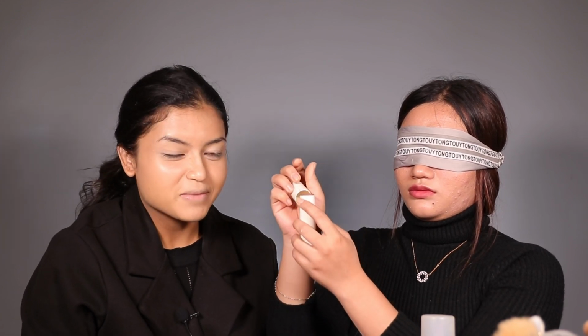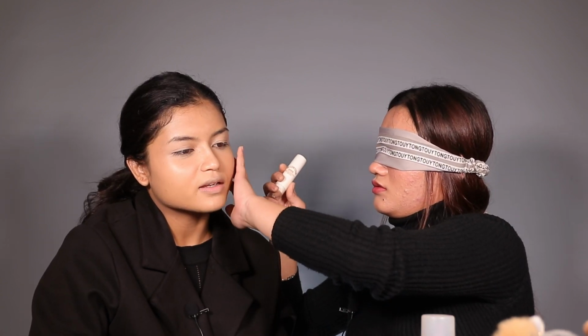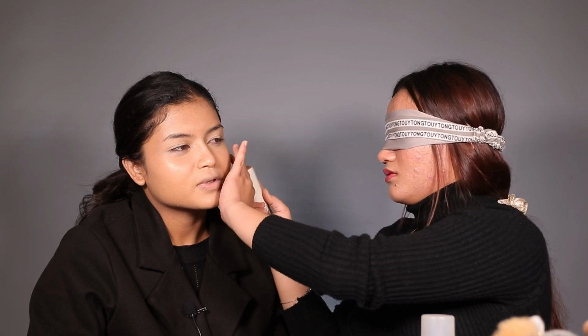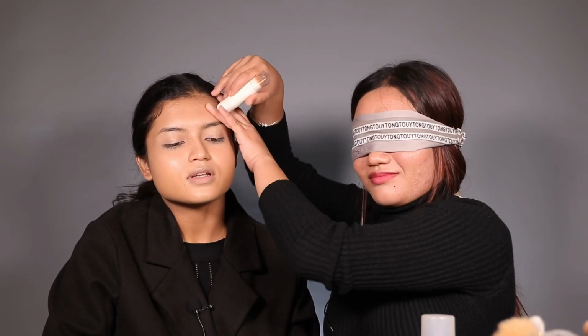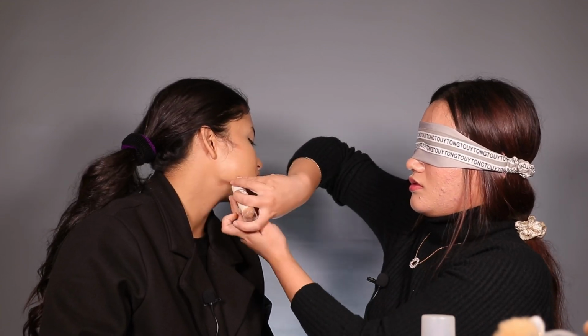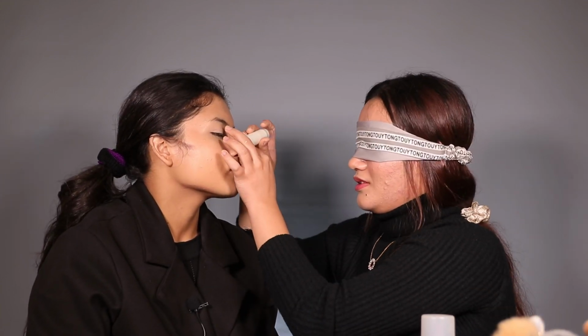Contour stick from Miniso. A 3D contour stick, one side is a contour stick and the other side is a brush. Sponge. Exciting, exciting. Okay, so yeah. This is a powder from MAC Studio Fix.